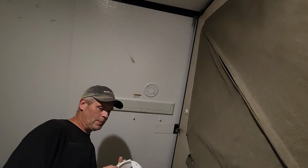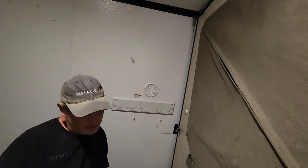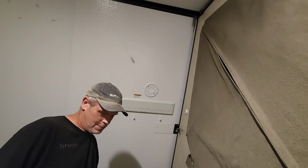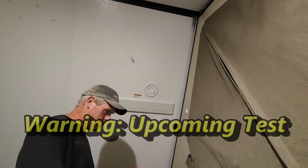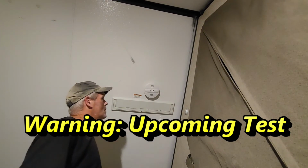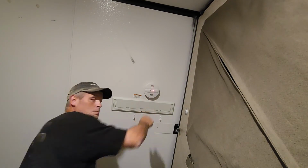Next, get our battery, put it in our smoke alarm. Gotta read here where it goes. Negative top. Slide it in. Shut the door. Boom. There we go. Let's give her a test. Where's it at? That's loud.